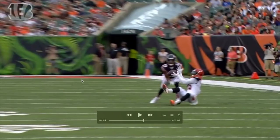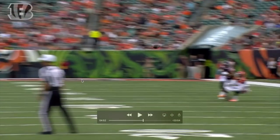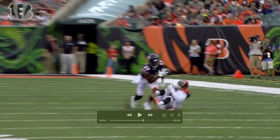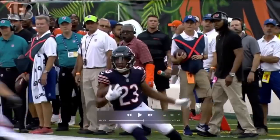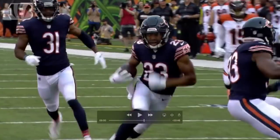Right, and I mean, the pressure on John Ross right now. Other than the jitters, is there any other factor, like maybe the cleats or the turf? I mean, it could be anything. He just slipped. He's a very quick athlete. Sometimes his feet just work a little too fast for what they should be doing.